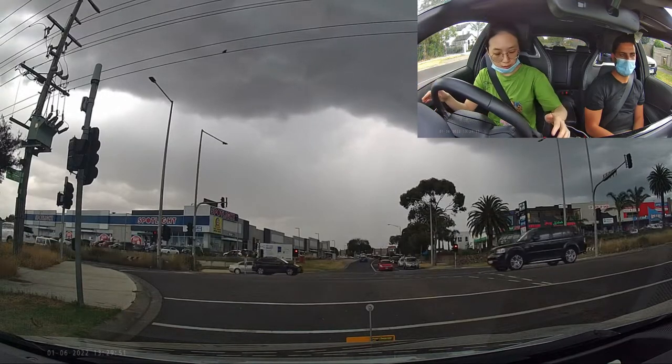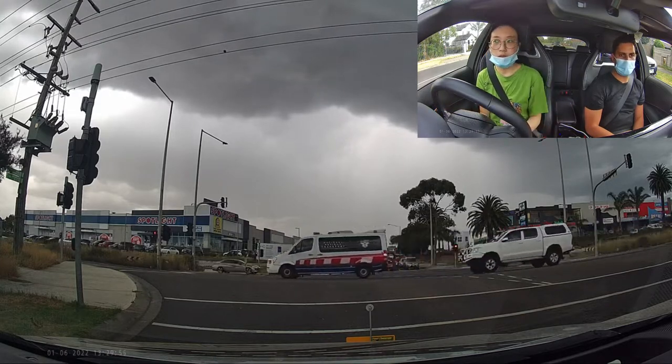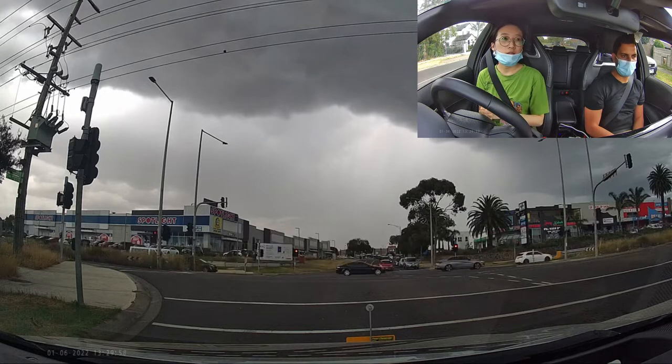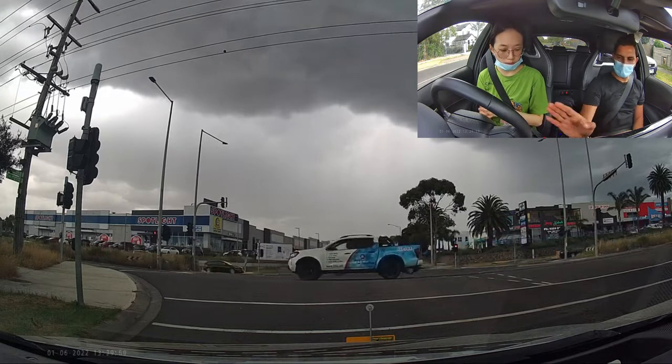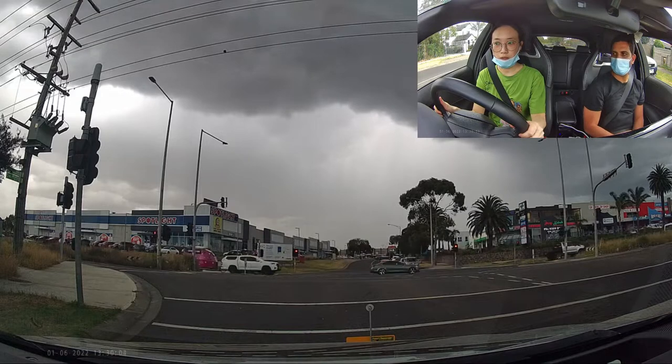If I stop here, can I just press like this? No need to do anything. No need to change your gear to park. Always keep your car in drive and keep both hands on the steering wheel and keep your foot on the brake. Okay, yeah.